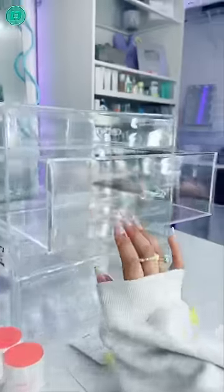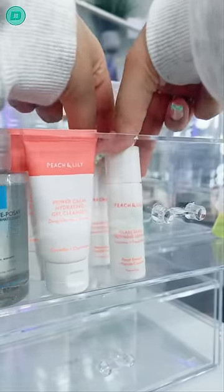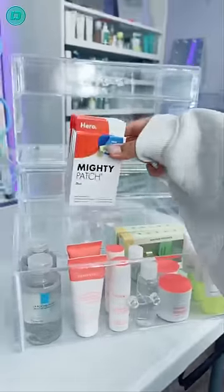Now I'm gonna fill the drawers. This one's gonna be for skincare. Mini micellar water. Is it micellar water? Cleanser. Serums and moisturizer. In the back, I'm doing face rollers, wax kits, mighty patches, and cleansing balm.